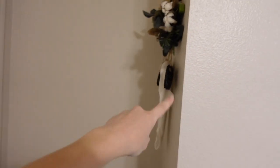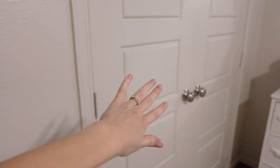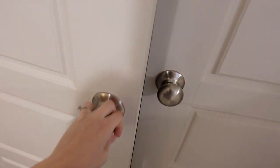So he had this in his room, so I moved it to the baby's room since it's more of a nursery feel, and I want to do Riker's room more of a big boy type feel. Here's the door. So when you walk in, that's what you see. And then over here is the closet.